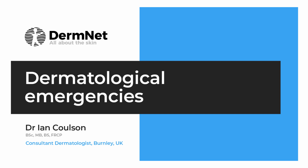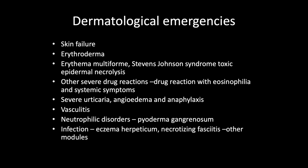The skin is the largest organ in the body, and acute inflammation or disruption of skin function can have serious and sometimes even life-threatening consequences. So in this talk, we're going to talk about the concept and the consequences of skin failure.